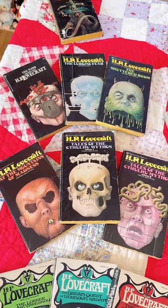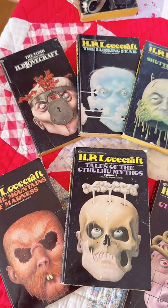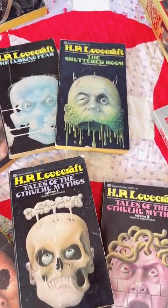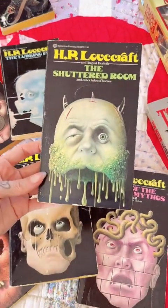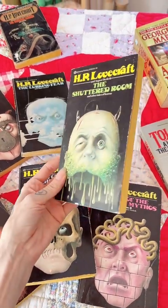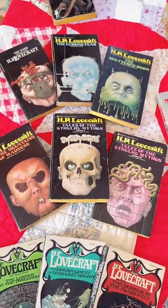I would call myself a Lovecraft collector. So this set of books is really awesome. I already have a set, so I'm going to offer these up for sale on my Etsy, but they're really, really cool. It's a complete set of these August Derleth covers from the 70s of these combined stories of H.P. Lovecraft by Ballantine Books. Really freaking awesome cover art.